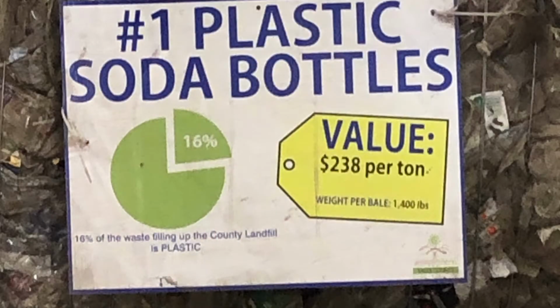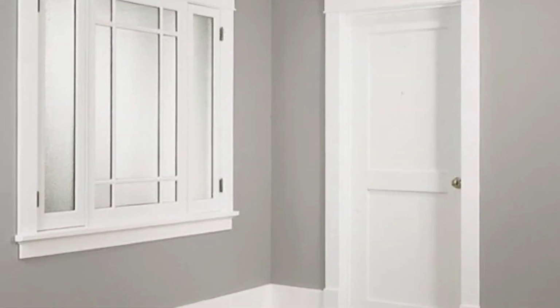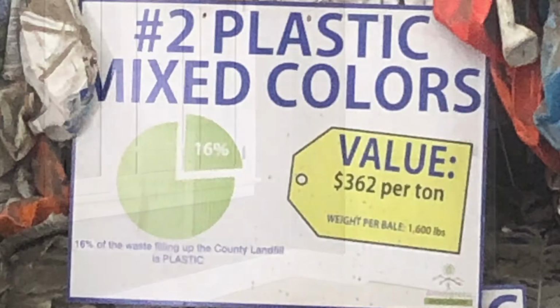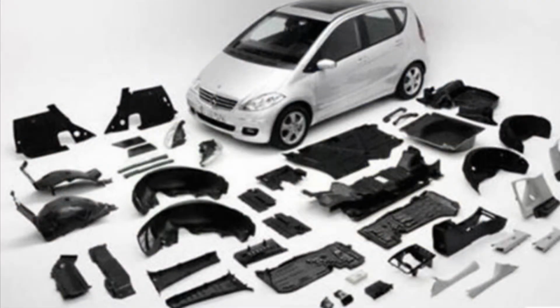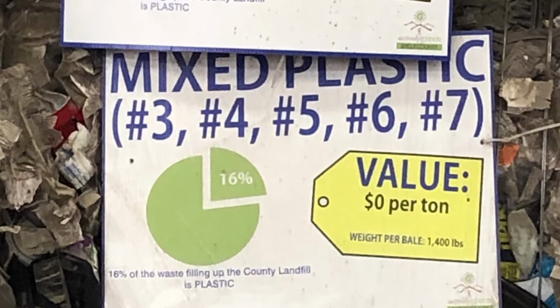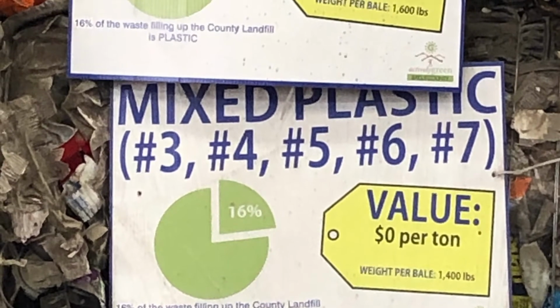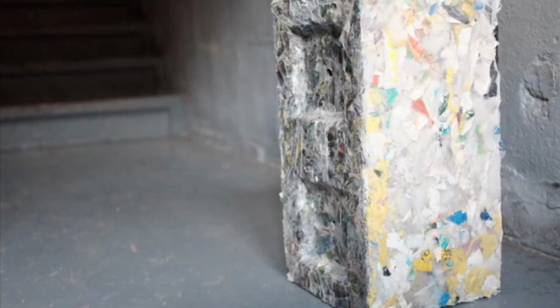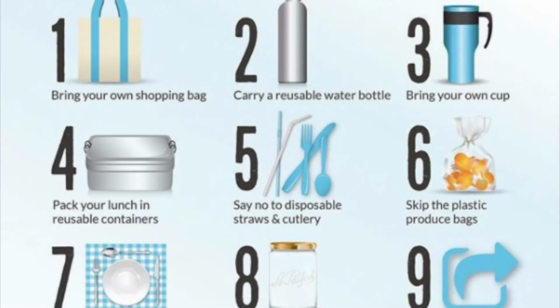The number 1 and 2 clear plastics are sent to the East Coast and made into trim and base materials used in houses. As far as the number 2 colored plastics, these get shipped to Georgia and are made into car parts. Now, as far as our number 3 to 7 plastics, there isn't really a market, but people are finding ways to utilize this material. Some are using the plastic for building blocks. But the best method would be to really minimize your use of single-use plastics.